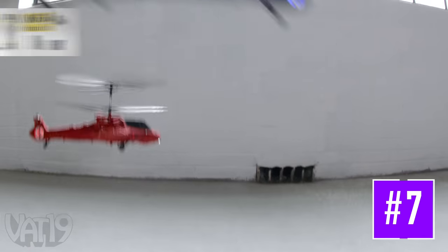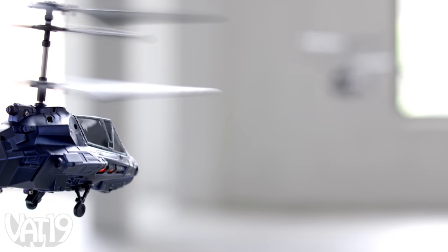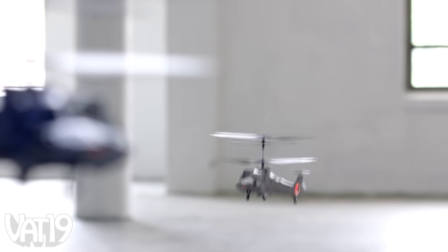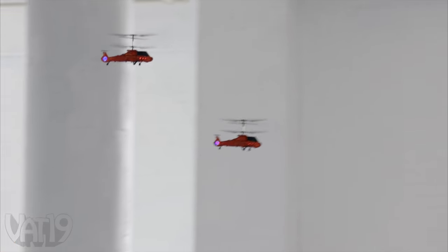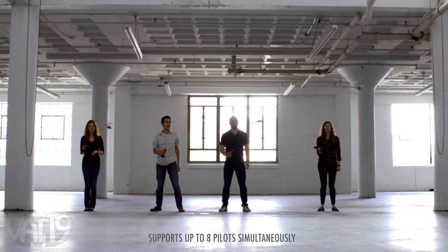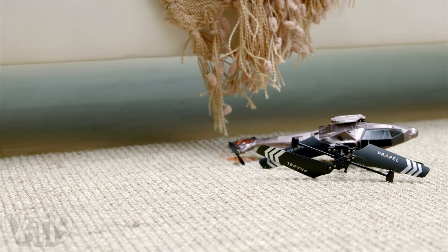Wage war in the skies with the Air Combat RC Helicopter. This indoor chopper uses infrared lasers to battle. You can challenge a friend to a dogfight, or team up with a wingman to join an all-out aerial assault. Score a hit and the enemy aircraft spins out of control and is temporarily disabled after 3 hits.